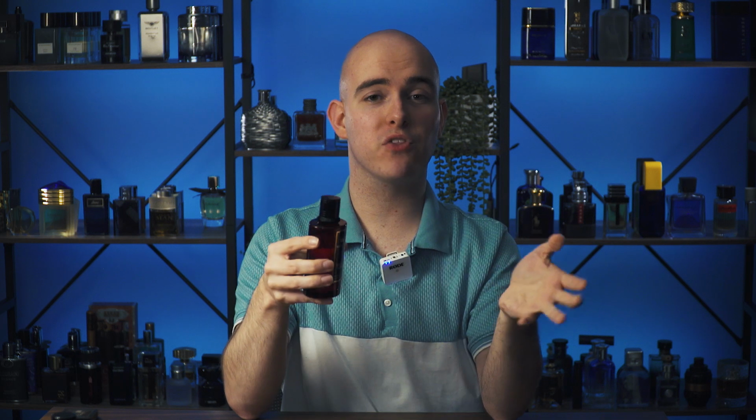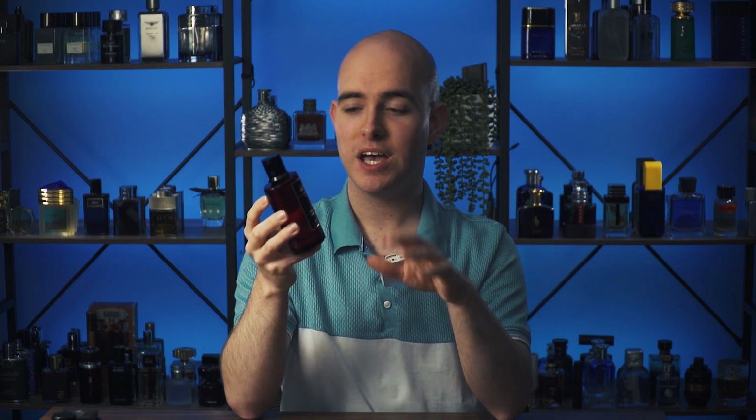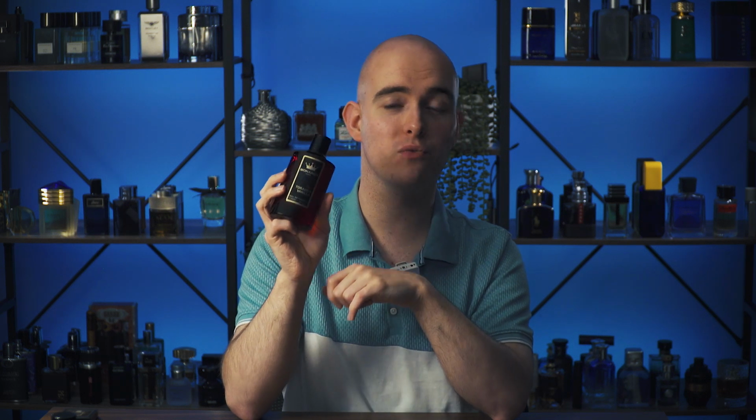If you don't want to shell out the money for the original or want to wear it more than you would a sample, you can't go any better than this here. It gives you all the nuances of Red Tobacco, but at a much cheaper price, and you'll be glad that you picked this up. I just can't recommend this one enough, hitting that niche quality for a good price. It is Monarch Paris Red Tobacco Vanilla.